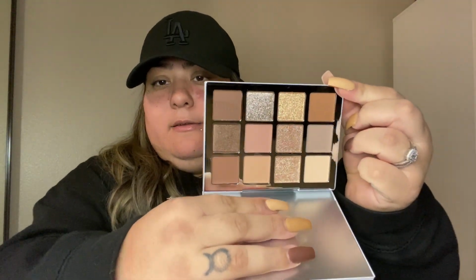Now I will say this does look similar compared to his other packaging, but this one is more heavy. I don't know how to explain it. All I know is it does feel different compared to his other eyeshadow palette, and it's thicker if I'm not mistaken. I don't remember it being this thick. And then this is what the colors look like. Just basic neutral colors. I finally realized that I am more of a basic neutral eye person. I have tons of eyeshadow palettes in my collection that are colored.